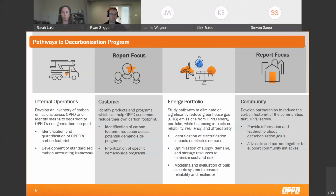So it's really made up and designed to align with OPPD's core values and strategic directives. Today, we're going to focus on just 2 of the projects, though. And that's the community and the customer projects. And we bring them to you together because there's a lot of synergies between the 2. And I think you'll see that as Emily and Paul talk through the work that they've done.